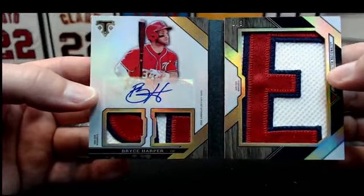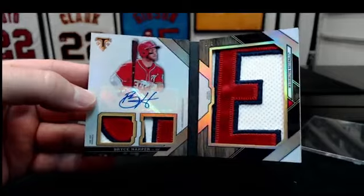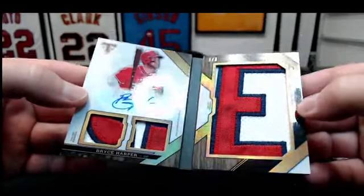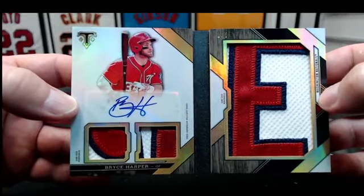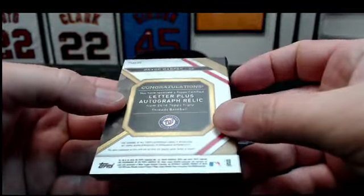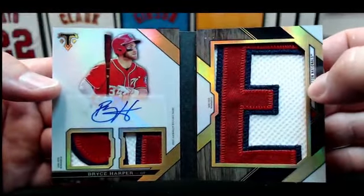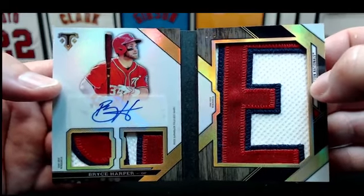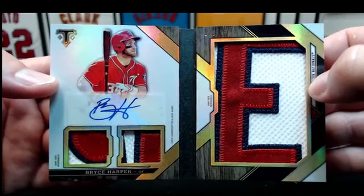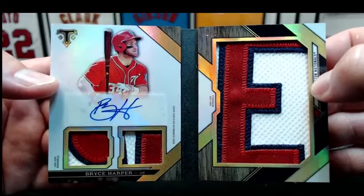Nationals 2016 triple threads. Jesus Lord, this thing is massive. Bryce Harper book. Auto. Nameplate, letter, and two patches. This thing is ridiculous. This thing numbered? One of three. This thing is big. That's a huge card. Congrats, man. That thing is so cool. That's a big hit. Just no two ways about it.